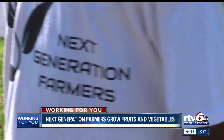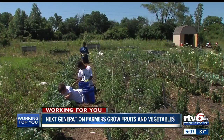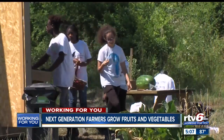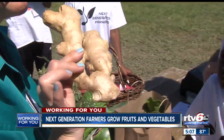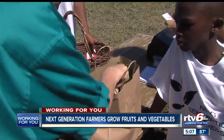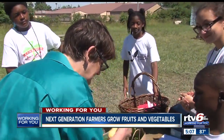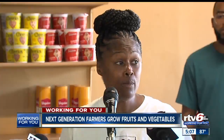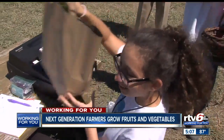These next generation farmers have already harvested some vegetables and fruit this year. They sell it on site. $1 for ginger. That is phenomenal. Guys, this looks so good and so healthy. So they learned how to do inventory in the morning, count their register down, and then, of course, they learn sales techniques, pitches, and they learn the health benefits of the food that they grow.